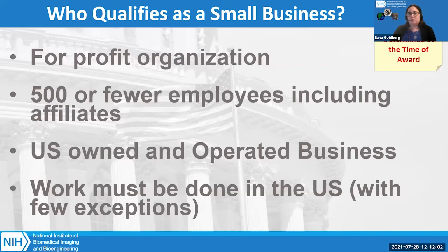For our small business program, we do require that you are a small business. NIH defines a small business as a for-profit organization. That means you have to be registered as a business, either an LLC, a sole proprietorship, or some type of business license. You have 500 or fewer employees, including any affiliate employees, and you're a US owned and operated business. Additionally, most of the work that is done on our small business grants needs to be done in the US. There are a few exceptions available, but mostly this program is designed to support US-based small businesses.